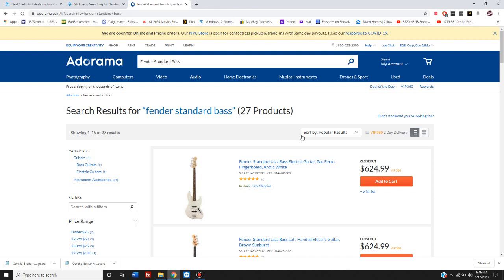So even though they're trying to close out this bass here, it's $624.99, and does have free shipping. And I think if you're not in New York, you're not going to have to pay sales tax, so that's good. But we can do better if we're patient. And here's what I mean by that.